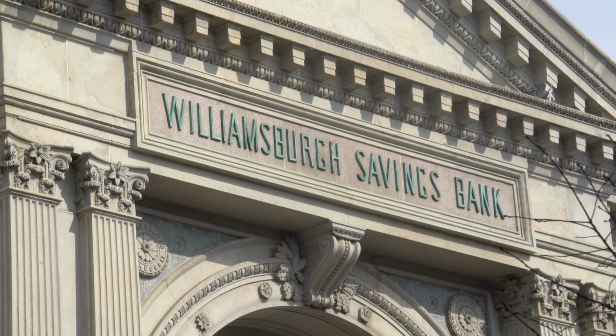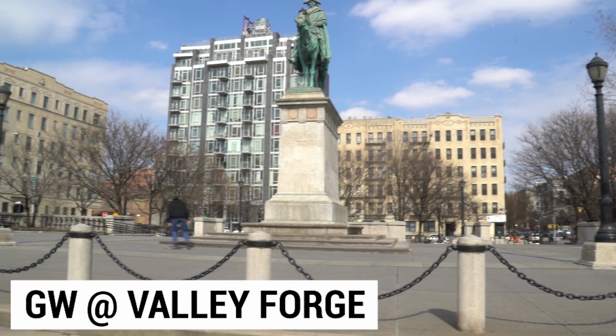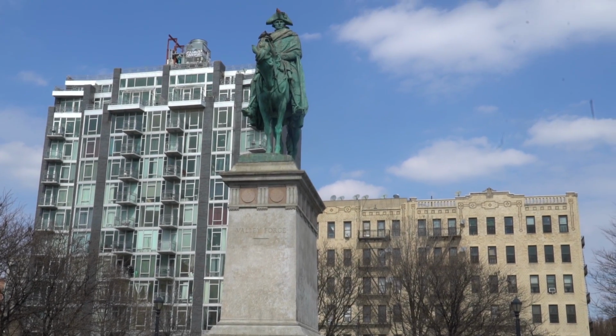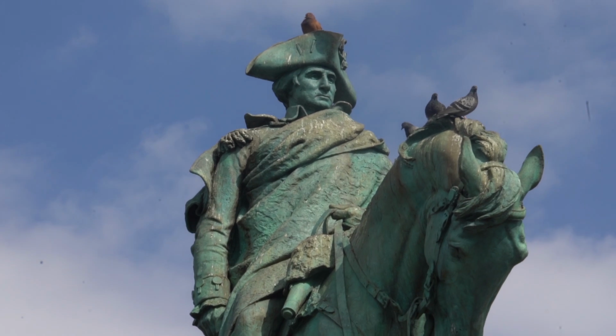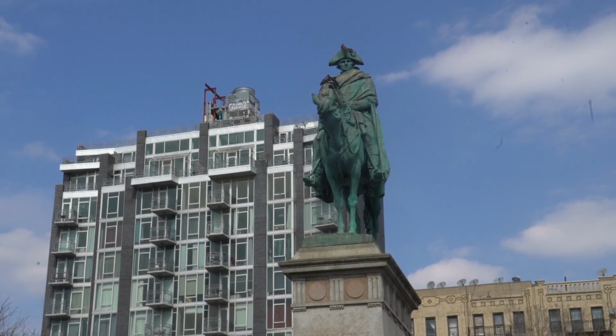And I think our last spot for Williamsburg is going to be George Washington at Valley Forge. Now, this is a statue of our first president of the United States, George Washington, that's here in Williamsburg. There's nothing really too interesting in the area, but it is just a cool statue of our first president. So I recommend checking it out if you want to see some history and a cool statue.